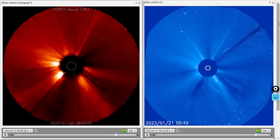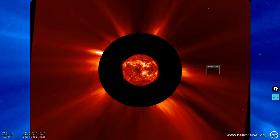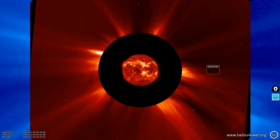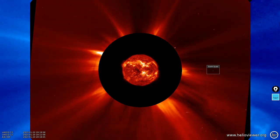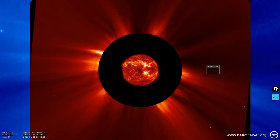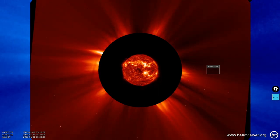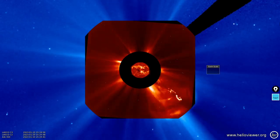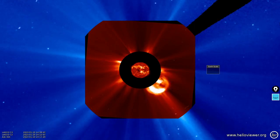Great imagery there. And let's take a look at some even greater imagery. Fantastic composite there showing SOHO LASCO C2, C3, and the SDO ionized helium 304 angstroms wavelength. And that could be considered a money shot. I'm a little disappointed that it's not Earth directed.